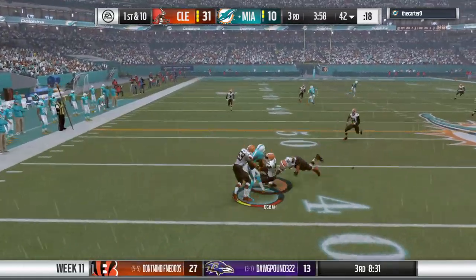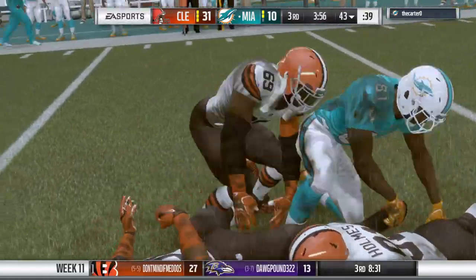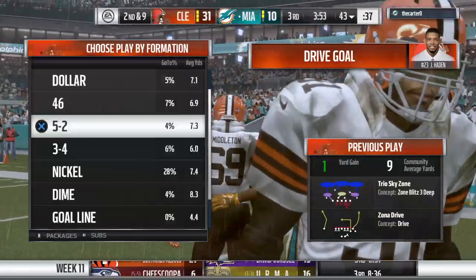Looking left side, it's complete. He's got it. Just a yard on the catch there. It'll be 2nd and 9.